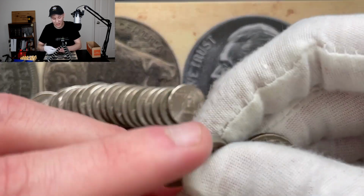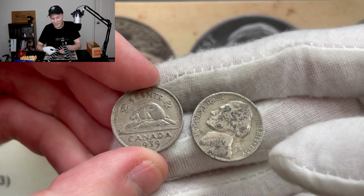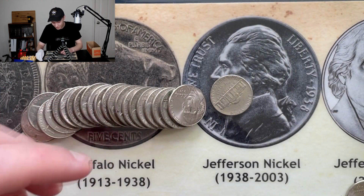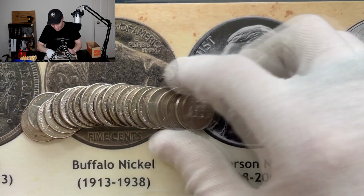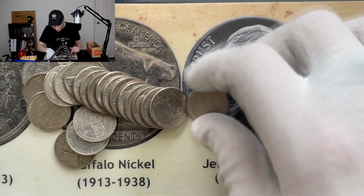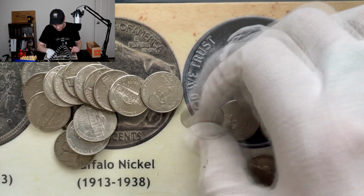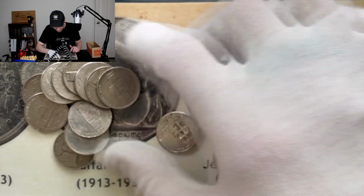And let's compare it to our Canadian 1939. We get the two 1939s so far. That is very cool, from two different countries. So much good stuff has come out already. I think nickels are probably going to be the favorite on this hunt, unless something crazy happens in the quarters or dimes, like maybe we'll find a silver, who knows.